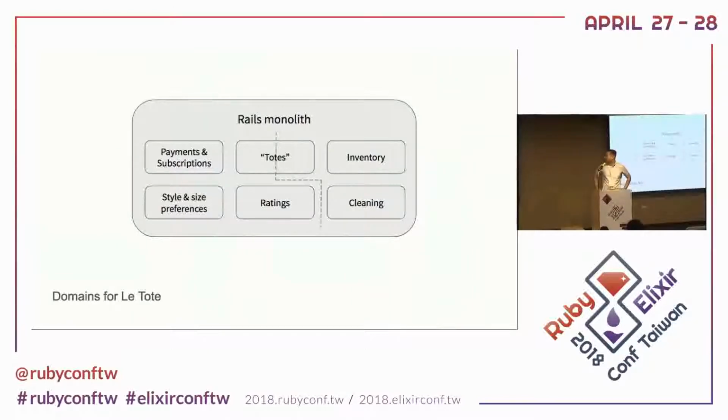So when we started thinking about splitting up our Rails monolith 2 years ago, we ended up wanting to split it down this dotted line. On the left-hand side of our monolith, you have things that are decidedly in the customer domain. Things like payments, subscriptions, the customer's size and style preferences: what kind of clothes does she like, what size clothes does she wear, and then her ratings. What does the customer think when she wore a particular shirt or dress? Did she like it, does she want to keep it or not?